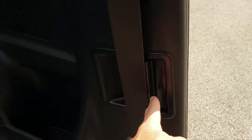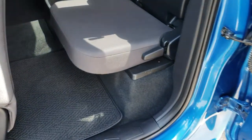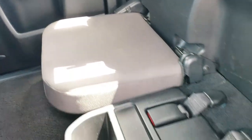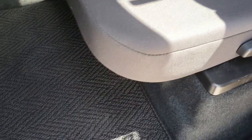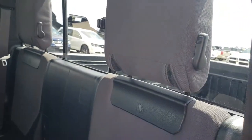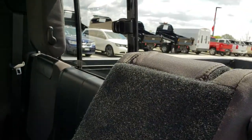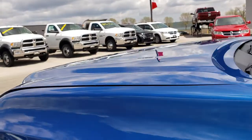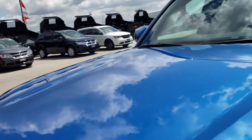So these access cabs, there's a little handle right there to get into the back. Back seats are just as clean as the front seats. It does have latch child safety system. If you want to try and put a car seat back here and it'll fit, go for it. Factory floor mats, and then it has a sliding rear window. These headrests do fold down for better visibility out the back windows if nobody's sitting there. And we'll take a quick look under the hood. Very nice truck inside and out.